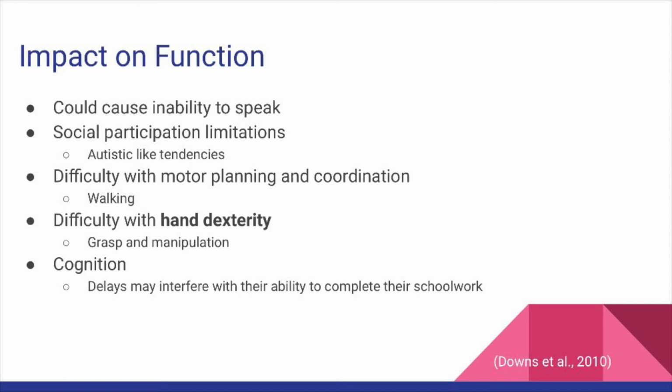They may also have difficulties with motor planning and coordination, which could include ambulation. Difficulty walking would have an impact on function as the child would not be able to participate or play the same activities as their peers, and play is such a big deal when you are a kid. Hand dexterity could be an impact on function as well since it is a main focus within OT. Grasp and manipulation may be impacted due to Rett syndrome, which would decrease independence in IADLs such as handwriting. Cognition would also be impacted, and the cognitive delays may interfere with their ability to complete their schoolwork.